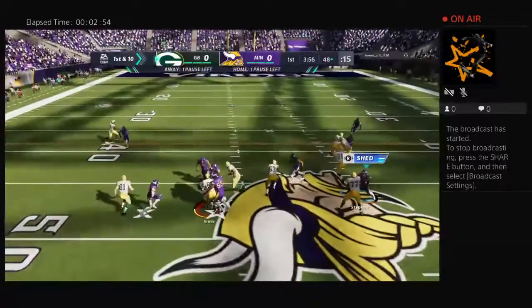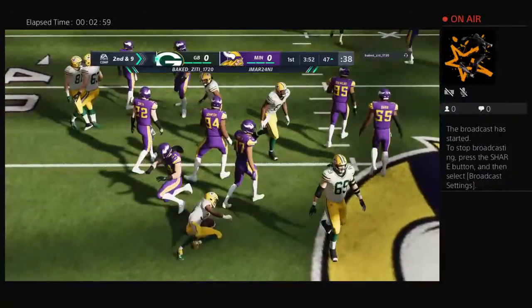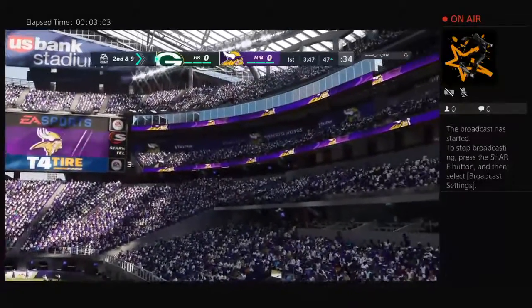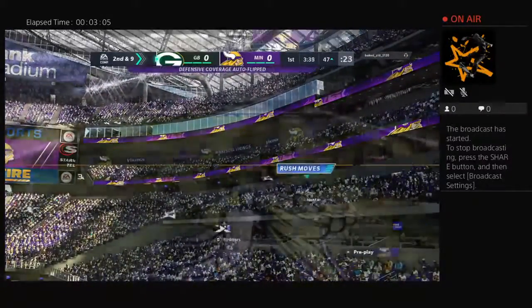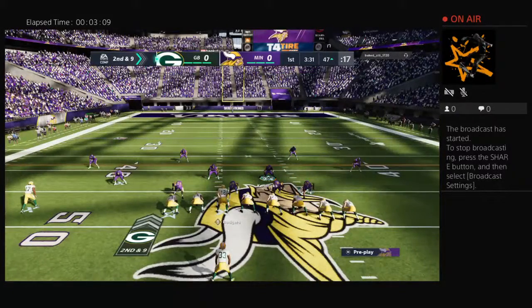Rodgers with a give. It's Aaron Jones. And they'll get this just to the 47. 1-yard gain. The tackle made. Yeah, things were pretty stacked up there in the middle of the line. A lot of bodies, not much space. I think ultimately he was fortunate to get anything out of that run.